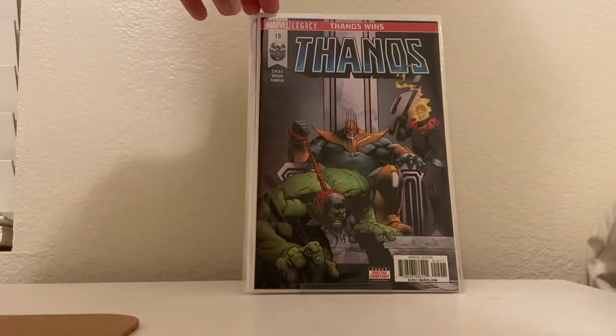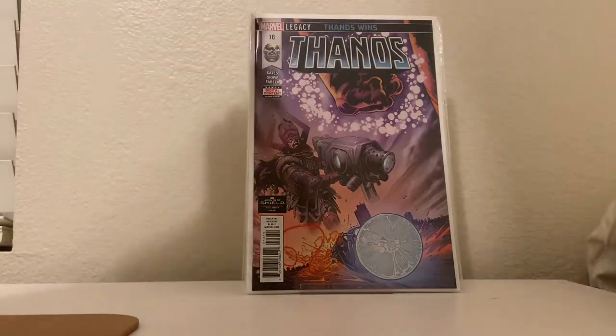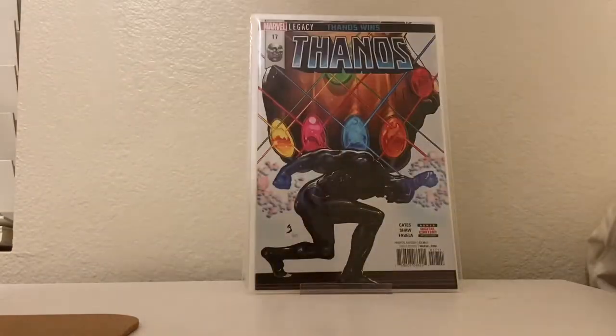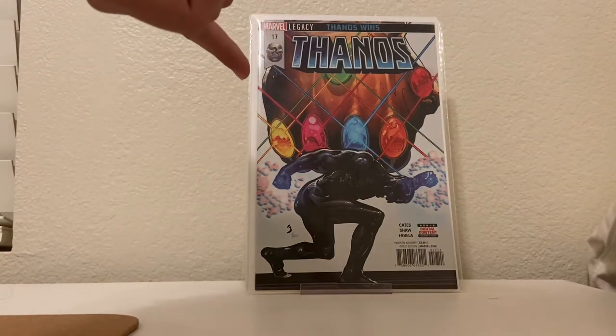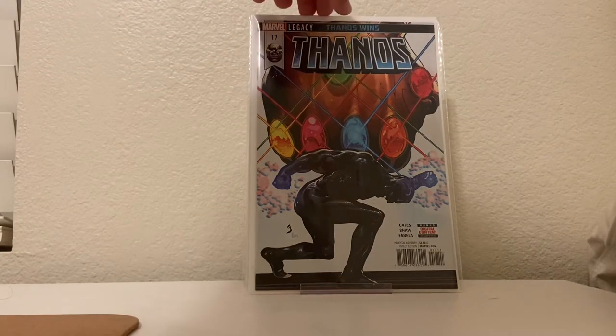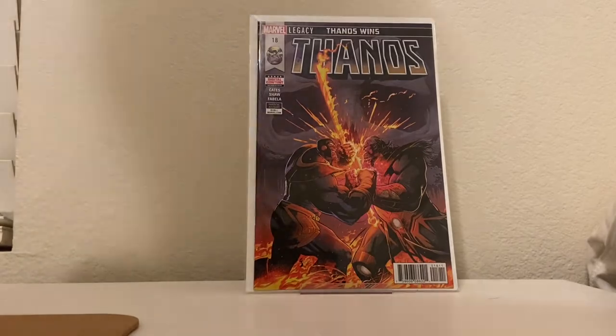Next little chunk, we have Thanos number 15. Thanos number 16. Thanos number 17. I think this is the first appearance of Ghost Rider Black. Black Ghost Rider? No, not Ghost Rider. Silver Surfer Black. And Thanos number 18.